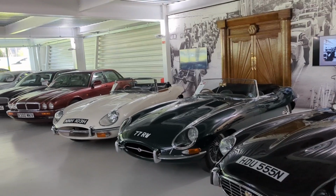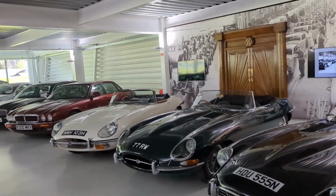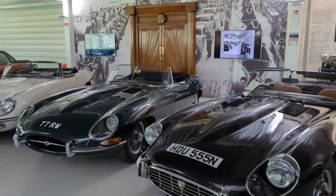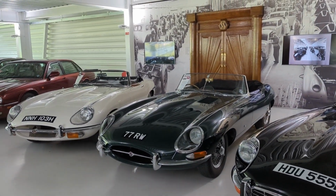Series 1 in the middle, Series 2 on the left, and a Series 3 E-type. Very nice looking exhibit.